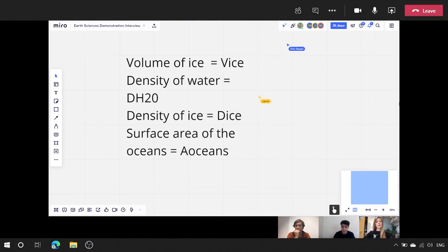So what I want you to do is just use these abbreviations and think about how you would estimate that value, but not actually get a number at this point in time. How would you estimate the increase in sea level, so that height increase, using only these 4 pieces of information? We don't want the actual values. We're just pretending we have these actual values here with abbreviations.